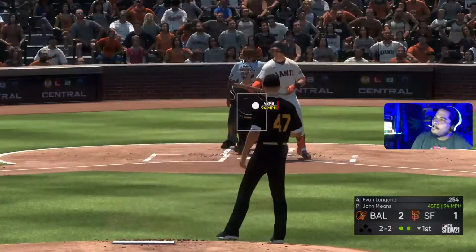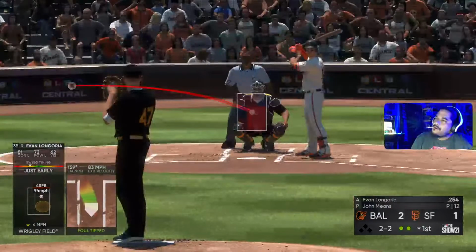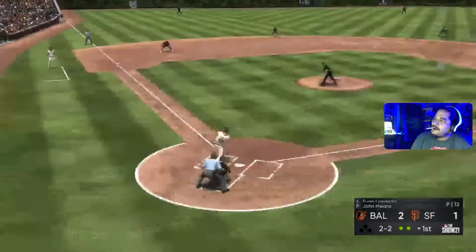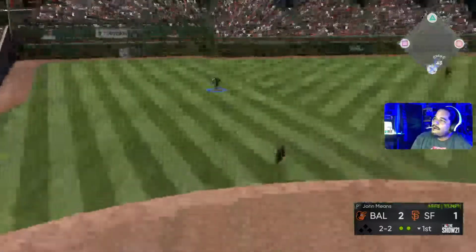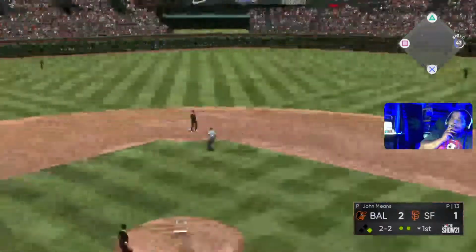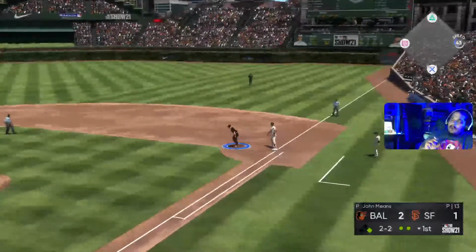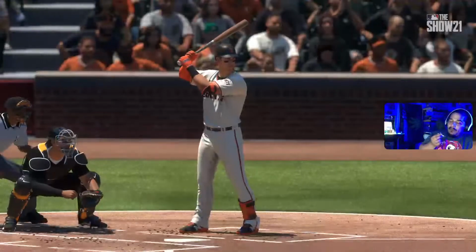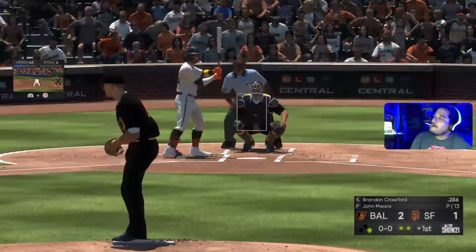And he fouls this one off. Hard on the ground toward short. And that finds its way through for a base hit. Throw is up the line as it gets away. Nice execution right there. Ball was down below the knees. He stayed through it and was able to drive it for a base hit.